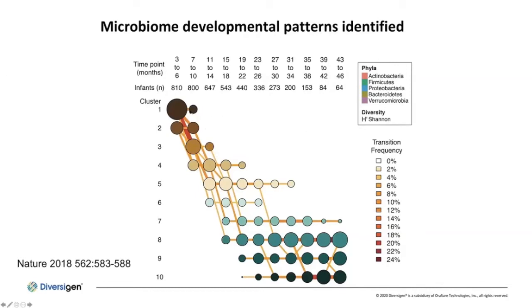And so what we can find is that within 3 to 6 months or 7 to 10 months, every child, so all 800 children, all 13,000 plus samples, fit into one of two clusters. And then from there, the children followed different paths. Each cluster, and this is using the 16S data, is represented by a sphere. And the path taken to the next cluster is represented by a line. And the breadth of the line and the color of the line, as you can see on the right, the transition frequency, indicates how many children passed from one point to the next.